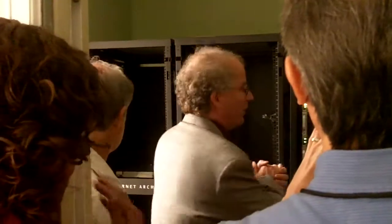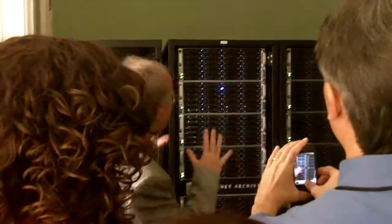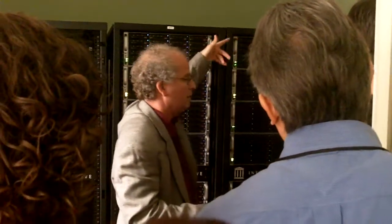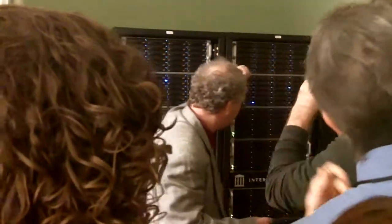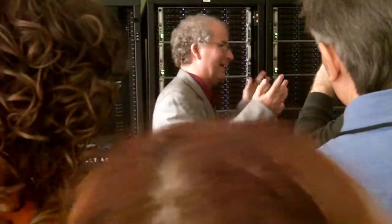We call it the green room. We are so damn green. So, okay, what are these? These are 24 hard drives in the front, and there are another 12 in the back. That disk is blinking because it's gone dead and needs to be replaced. We try to set it up so that operators don't take the wrong disk out.